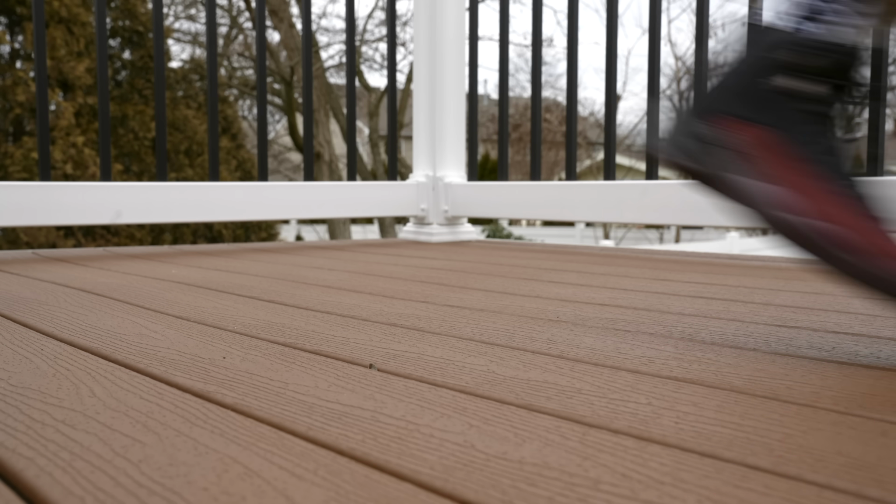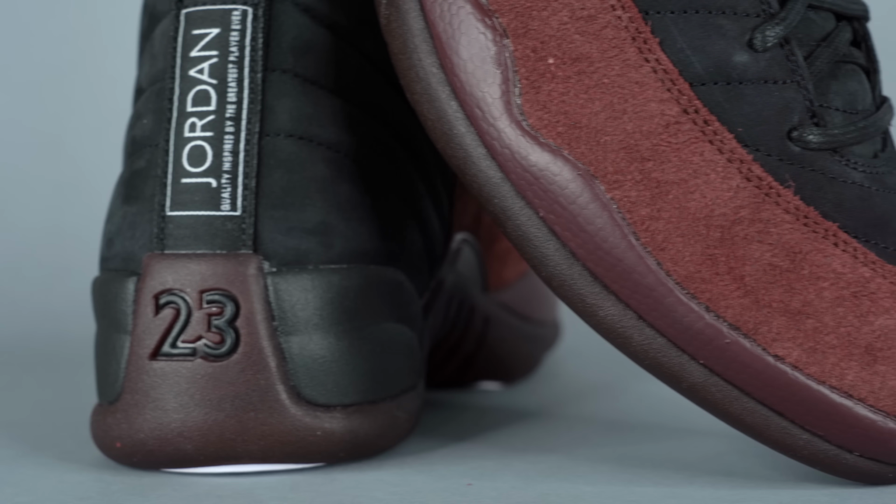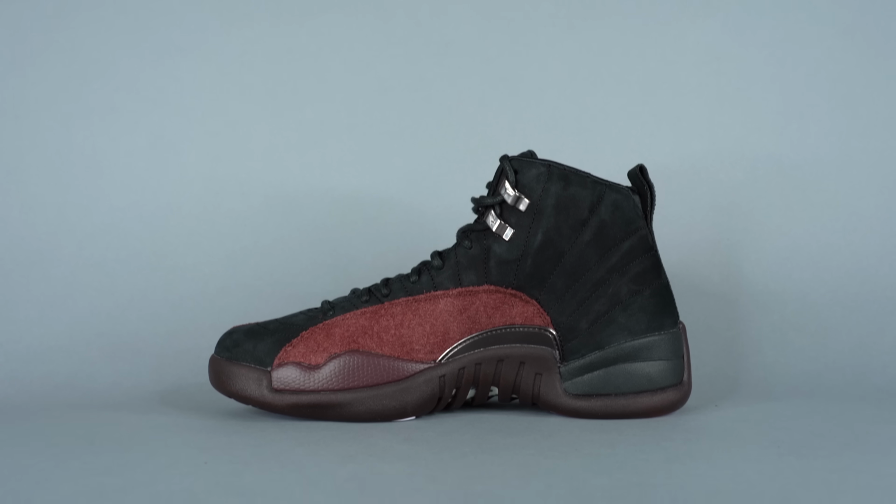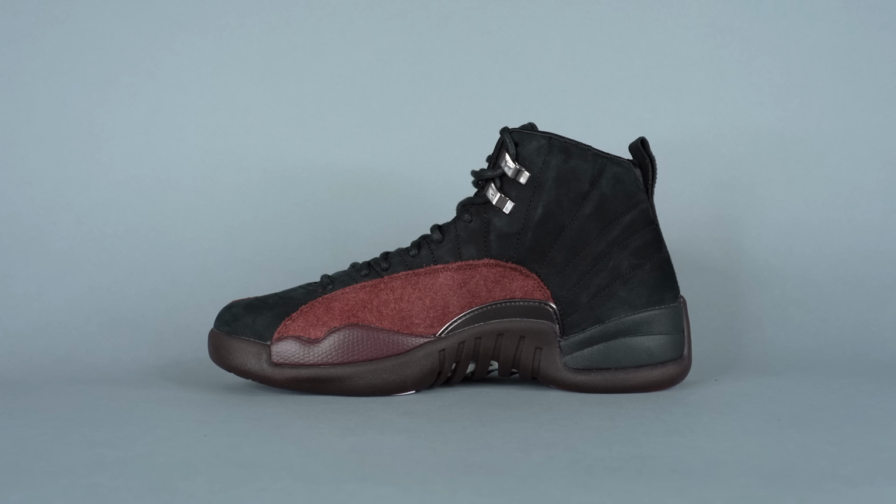I think the Air Jordan 12, while it's not my favorite Air Jordan silhouette of all time because it feels like a boot when you're wearing it, I do think it's a very nicely designed sneaker, and when paired with a beautiful colorway like this, it just works so well. And yeah, I know I've talked trash about this shoe in the past, but again, seeing this shoe in hand, wow, this shoe is incredible.